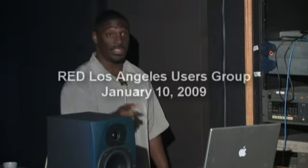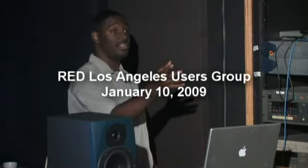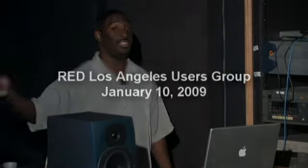The other thing you can do is you can look for companies that provide that service. A lot of companies, if you bring your hard drives to them, they'll put them on LTO tape for you for a fee.